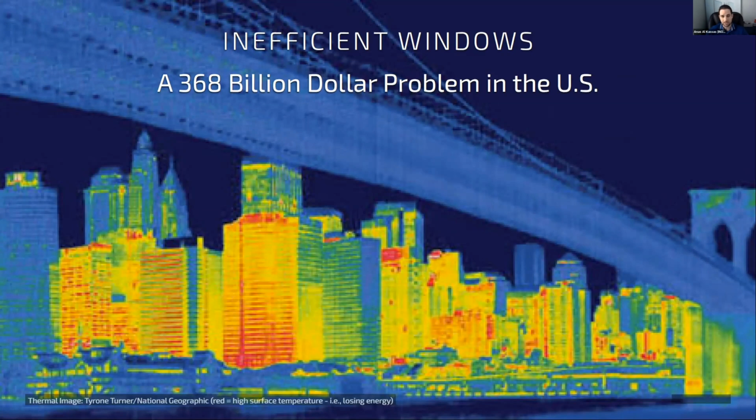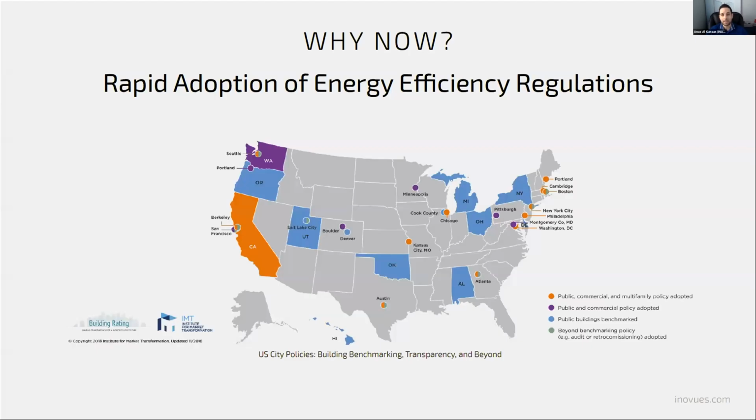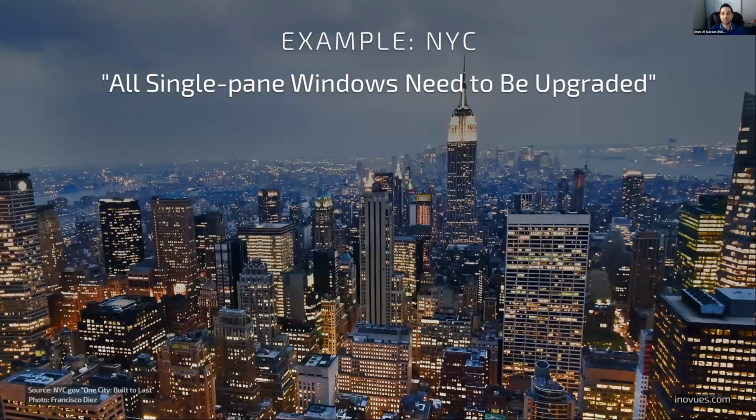At the same time, many cities are increasingly targeting them with energy efficiency regulations, which in turn is influencing the real estate market and increasing the pressure on building owners. New York City, for example, announced recently that all single-pane windows will need to be upgraded, and that they plan to invest $1 billion to retrofit 3,000 city-owned buildings to lead by example.